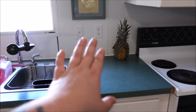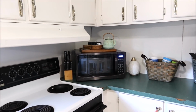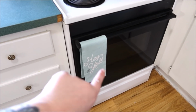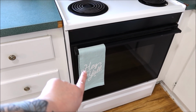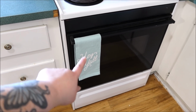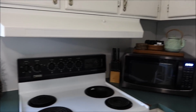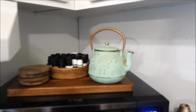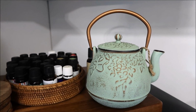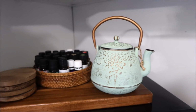I used to have a diffuser here and all the oils, so I ended up putting that over here to hide the cord, and it made a huge difference. Megan actually sent me this along with a couple of other things for Christmas, and this one is every season appropriate, so I left it out. Also, it kind of matches with my little painting, my little shadow box right here. And it also kind of matches with my really pretty tea kettle that I got from World Market, I would say in July or August, but it's beautiful.